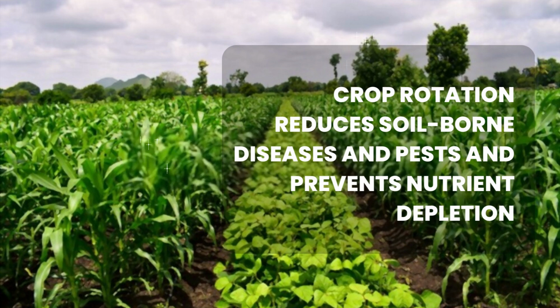Firstly, it helps to prevent the buildup of soil-borne diseases, pests, and weeds, which can reduce crop yields and require the use of synthetic pesticides and herbicides. Secondly, it helps to balance the nutrient levels in the soil, as different crops have different nutrient requirements. And thirdly, crop rotation can improve soil structure and water holding capacity, which promotes healthy root growth and nutrient uptake.